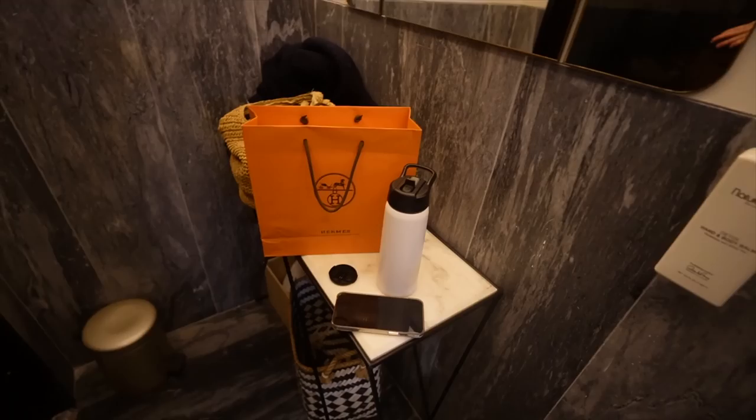And then I have an area to dress up. There's a hair dryer, some body cream, and a shower. The shower was bigger than the shower that was in my room. So I have everything that I need to freshen up after the spa, which is amazing. I haven't booked a treatment. I just booked the relaxation pool.